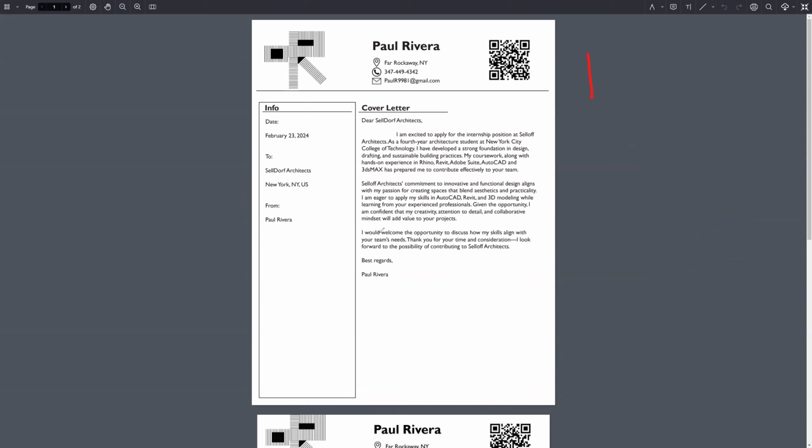Then it goes to "Dear," because you already have your details here, right? So there's no need to repeat them again, right? So at the end, it'll be just the date, name of the company or the person, their address, right? Then "Dear," right? And then start writing the rest. Okay. Yeah.